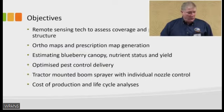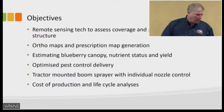And then use these technologies to get a good idea of what's going on within the blueberry as far as the canopy coverage is concerned, its nutrient status, and you'll get a good indication of this in a few minutes, and also on yield. Then, through the use of the prescription maps in the self-propelled sprayers and also a retrofitted boom sprayer, we'll see if we can get a little more efficient use of the pest control products.